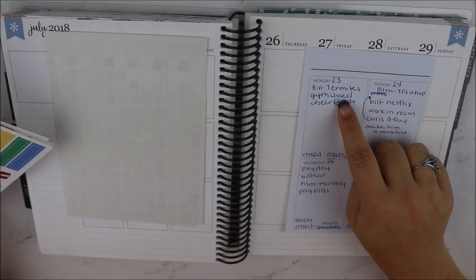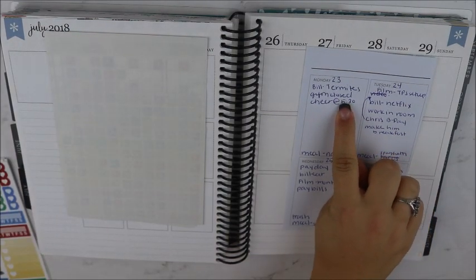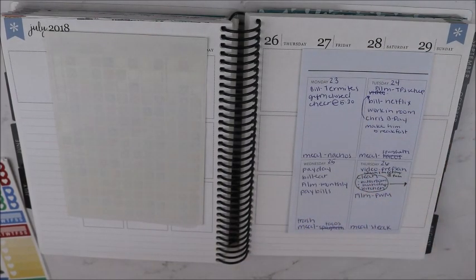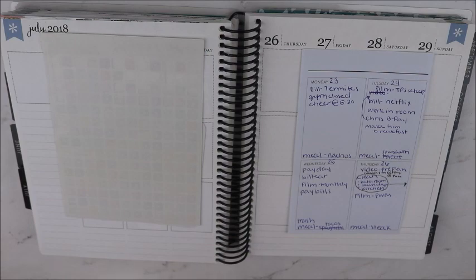The gym is closed this day, which I have no idea how I want to mark that. Yeah, I have no idea. So we're just gonna ignore that for now. I wanna use an asterisk maybe? Or a little thing. I did buy, yeah, I got the full box. There is asterisks. So I could use an asterisk for that.